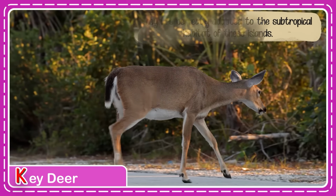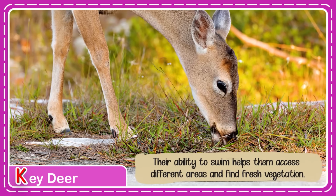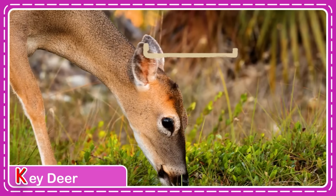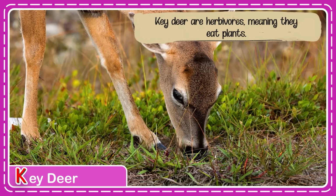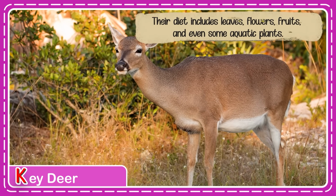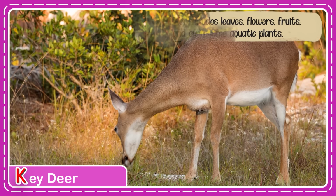Key deer are good swimmers and are known to swim between islands in search of food. Their ability to swim helps them access different areas and find fresh vegetation. Key deer are herbivores, meaning they eat plants. Their diet includes leaves, flowers, fruits, and even some aquatic plants.